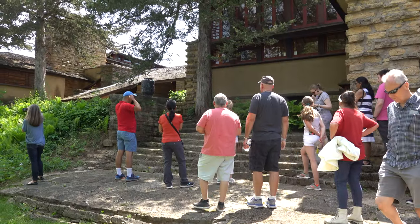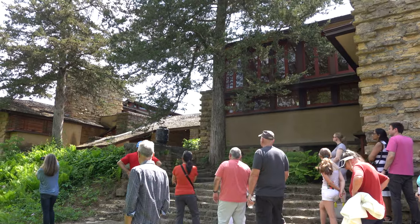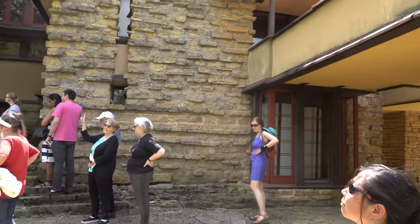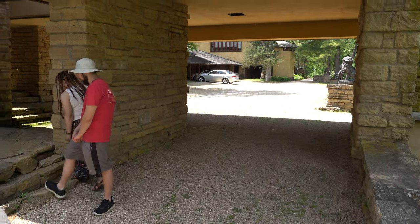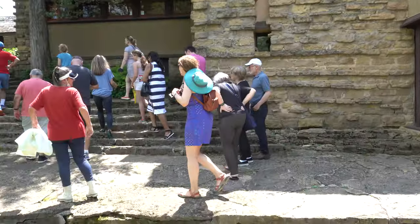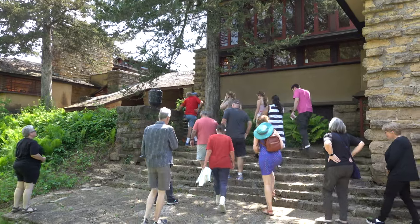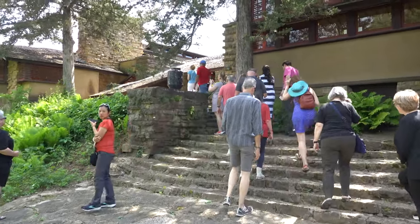This is the new entryway that he built in the mid-1920s. And this garage here is for the early automobiles of that era. You would drive up, park, and then walk up this stone staircase into the newer entryway. And it looks like we're gonna be heading inside.